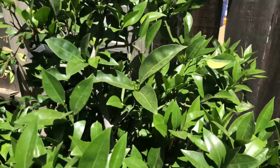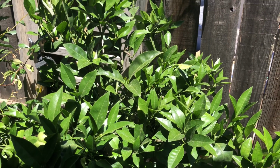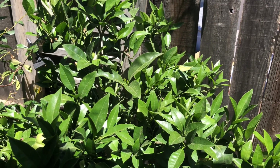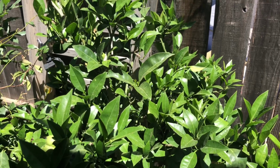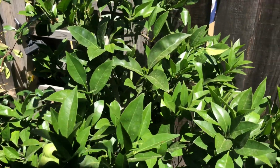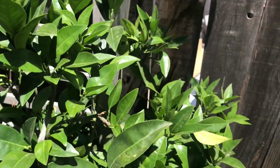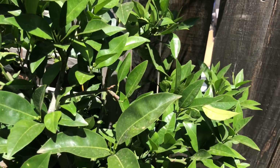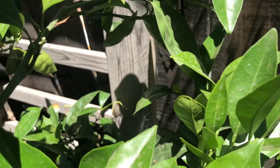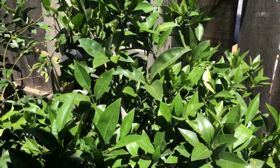For some reason, every year in the month of May, we get in the high 90s, close to 100 degrees, and by the last week of May we get into the hundreds. For some reason this Washington navel decided to drop its fruit, and I know why. In between the heat wave we also get some high wind gusts, and look, only one is surviving right now, as you can see, hiding in the shadow next to the gate there. There's only one left, but that's okay.